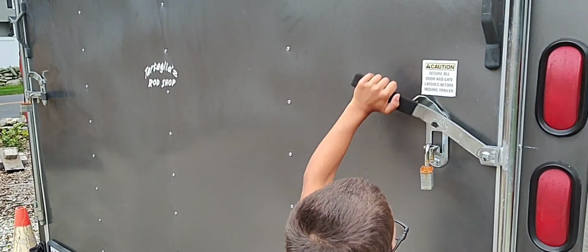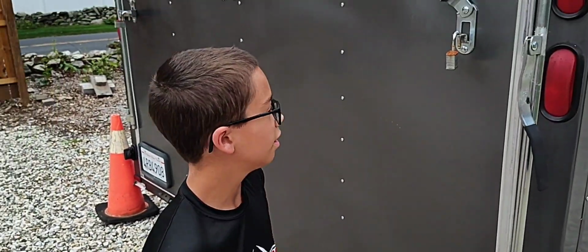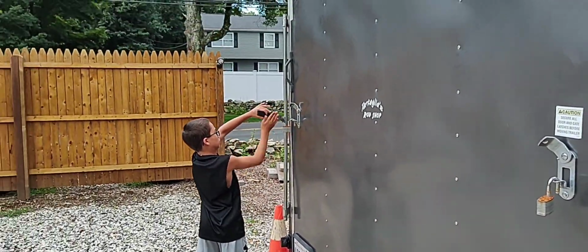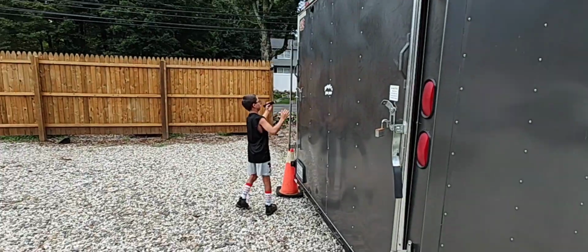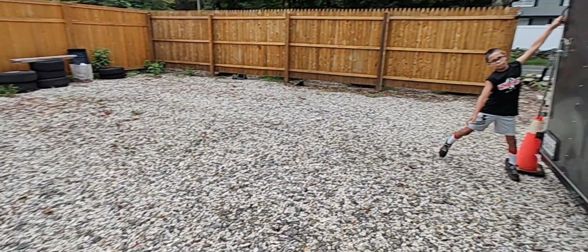Open that trailer up there, Squints. He's a master at opening the trailer. Master. Yeah, I figured this will give us enough room here. Let's open this. There we go. That'll give us enough room. We got to back it up right in the middle, technically.